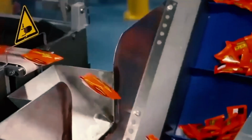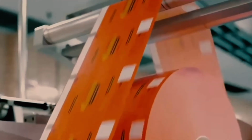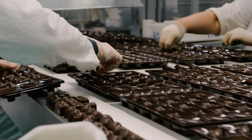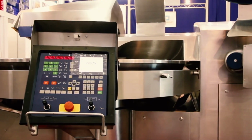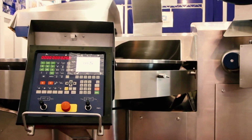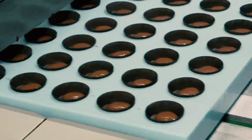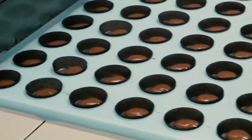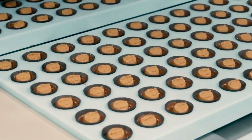Reese's employs cutting-edge inspection systems that would seem more at home in a sci-fi movie than a candy factory. X-ray machines scan each cup, peering through the chocolate shell to examine the internal structure. These X-rays can detect any anomalies in the peanut butter filling or inconsistencies in the chocolate coating that might be invisible to the naked eye.